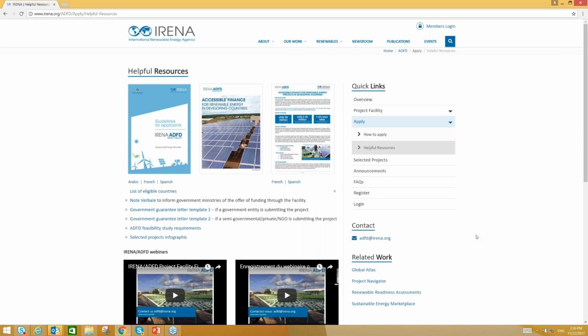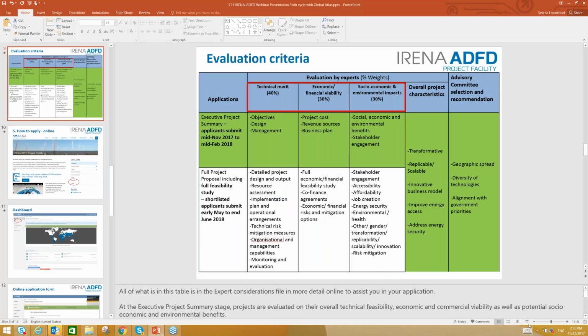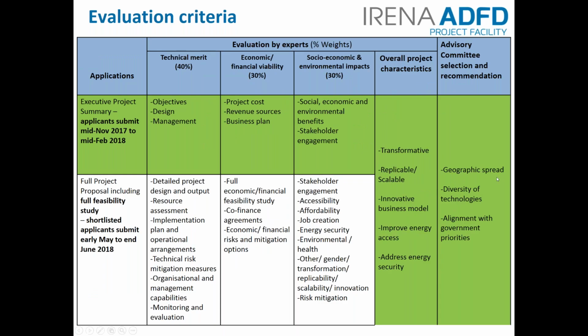There's a question: will projects be selected by category of renewable energy type, or will all be competing with each other within a given geographical location? The way the process is, you'll see, is this two-step process of the committee coming in to select and shortlist projects at a second stage. So the first stage is the experts evaluating the projects technically. And then the committee come in and they try to ensure the projects are not all in one country, but that they also have a technology spread.